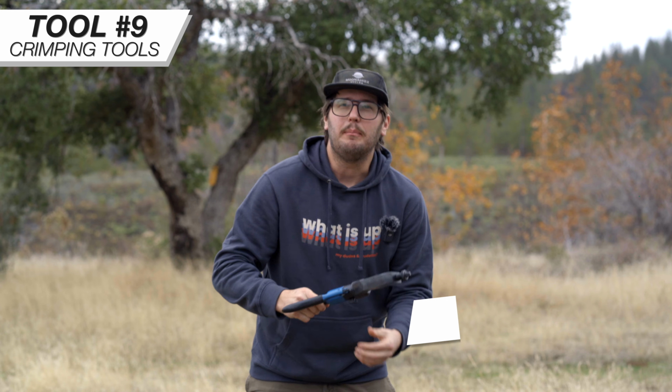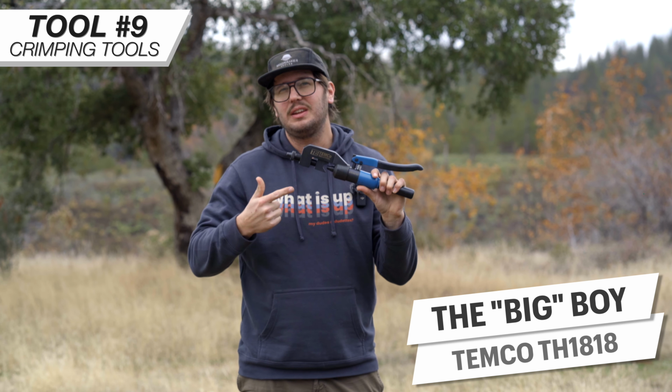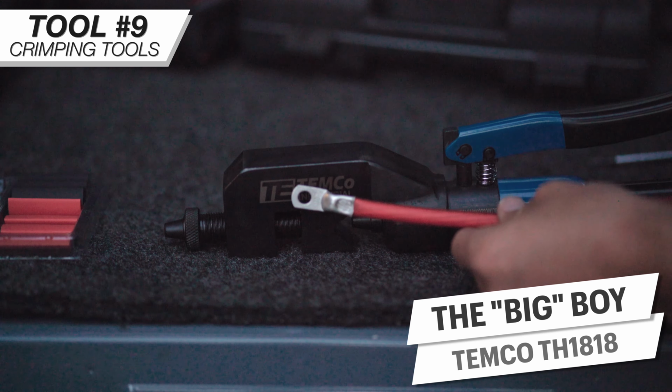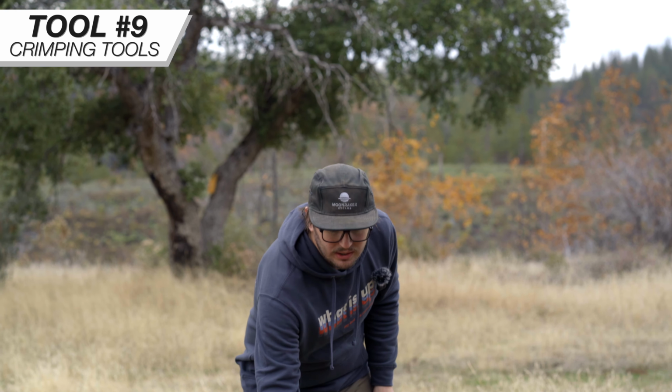Next up is the big boy. This is the Temco TH1818. This is for your lugged connections. I like this hydraulic version best because it's small for the toolbox, but I heard the lever ones from this same company are great, so you might want to check those out.